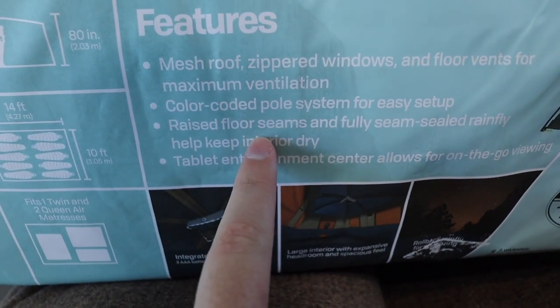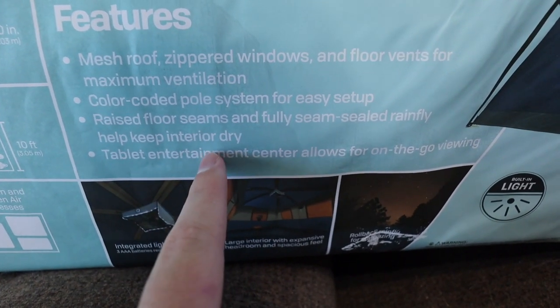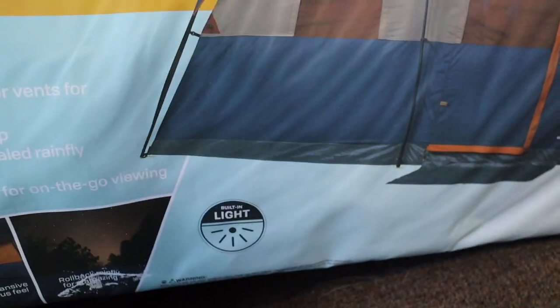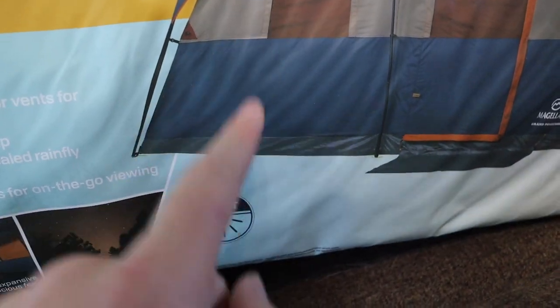Next, it has raised floor seams and a fully seam-sealed rain fly to help keep the interior dry. As y'all can see, again, I'll show y'all once we actually set the actual thing up. But down here, the bottom of the tent comes up probably about 6 inches just to help keep whatever water runs into it if it rains or something, just to help keep that out of the tent.